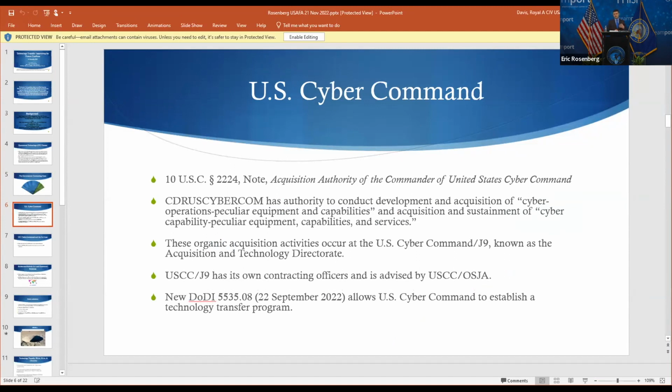So their acquisition authority lets them enter into FAR contracts, but then this new technology transfer authority lets them enter into things like CRADAs and education partnership agreements and patent license agreements, software license agreements, and partnership intermediary agreements.